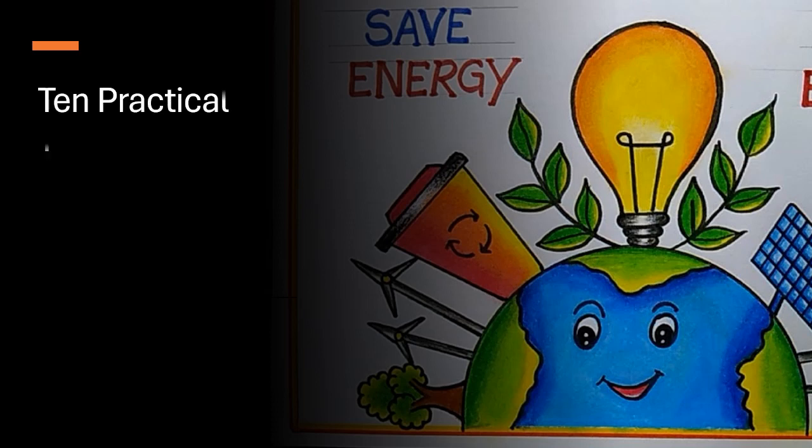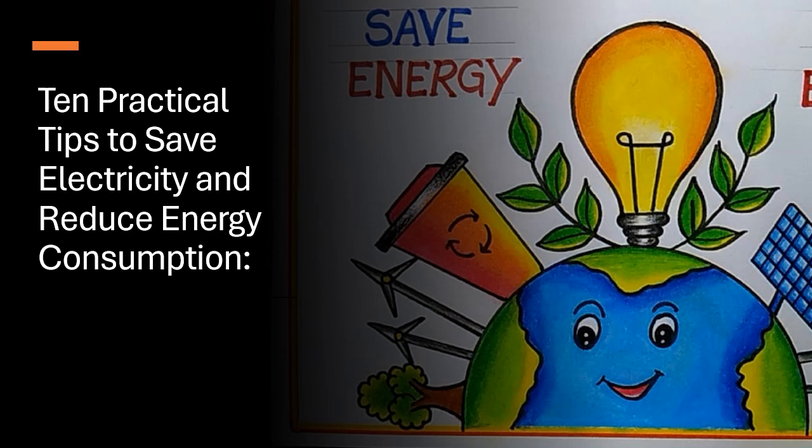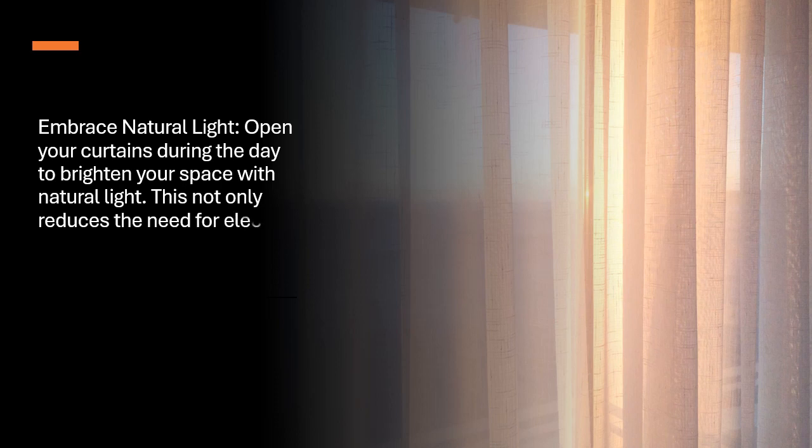10 practical tips to save electricity and reduce energy consumption. Embrace natural light. Open your curtains during the day to brighten your space with natural light. This not only reduces the need for electric lighting but can also boost your mood.